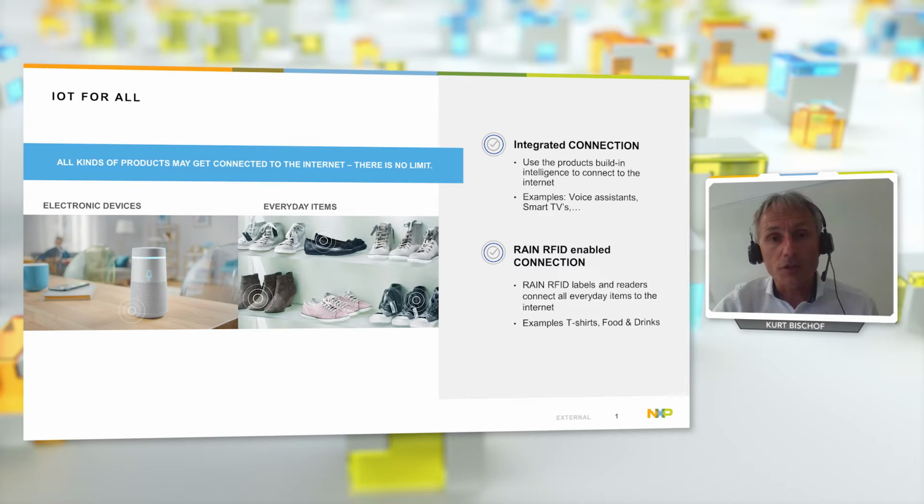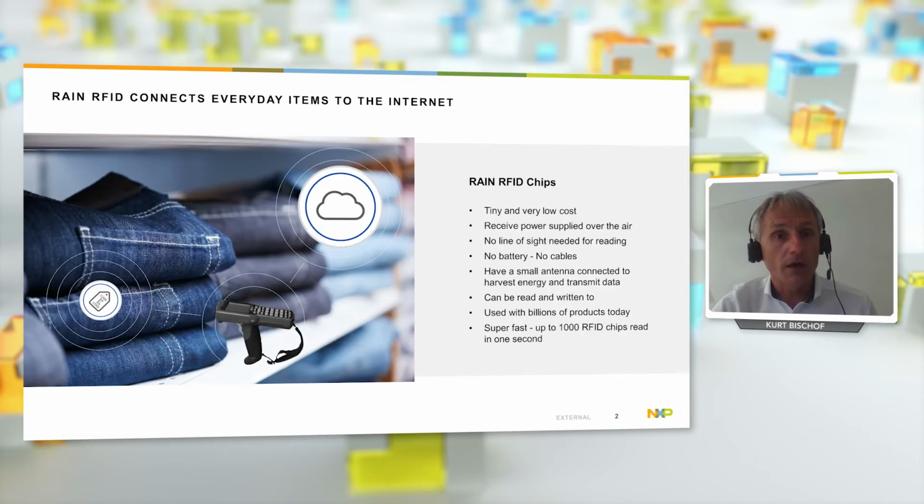But what we want to show you here is also that everyday items, simple items with no intelligence inside, can connect to the internet and are becoming part of the Internet of Things. So I'm thinking about products like t-shirts or food and drinks. For those items, it's quite difficult to understand how they can become part of the Internet of Things. But that's what I want to show you now. So how can that work?